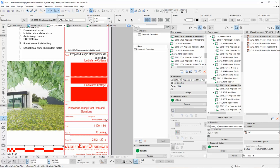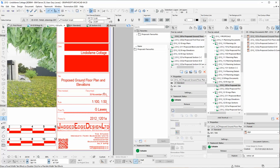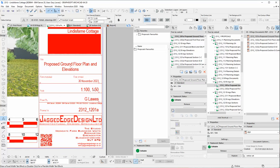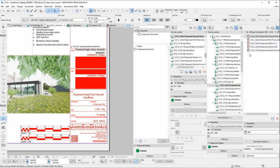The date it's printed is something I choose to put on a drawing, and that is generated automatically. The scales of the drawings that are in the drawing sheet are generated automatically from the drawings that are placed. Who it's drawn by is generated automatically. The drawing number is generated automatically from here. The title blocks and that information is built within the object. Again, I like to have a QR code that takes people to our website. So let's have a look at how that works.